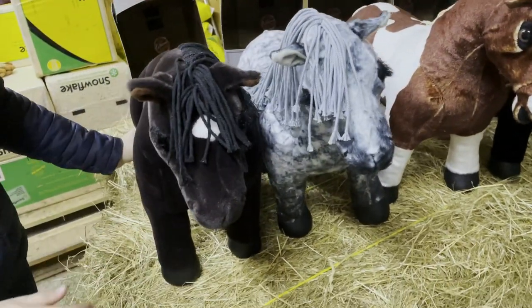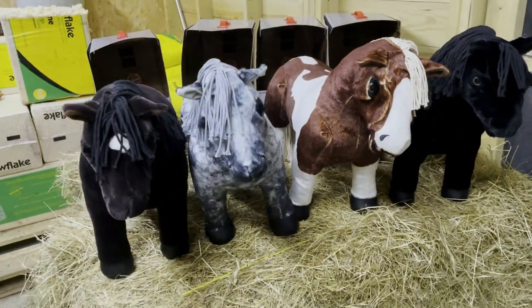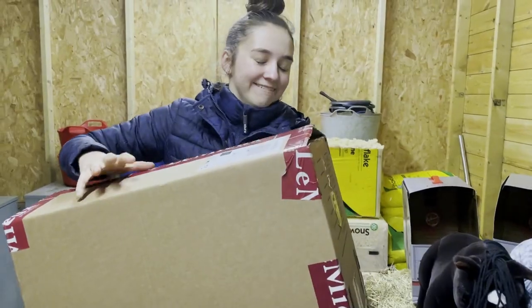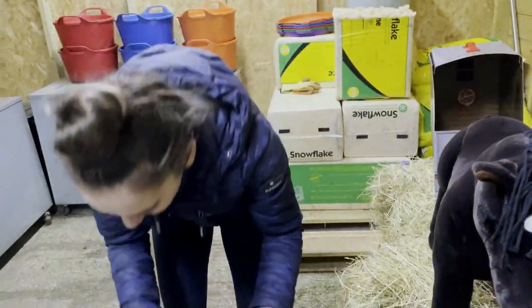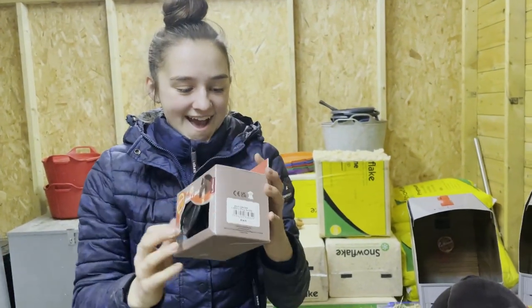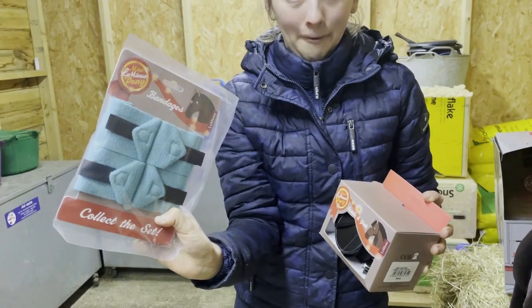How cute. And now we're going to do a little tacking up video because in this box here, I have got all their accessories. This is so cute. Oh, there it goes. So, here we go. And their little saddles. I'm taking all your Christmas presents back, Lily, because I don't think you need anything for Christmas. And look at the packaging. Look how cute the packaging is.